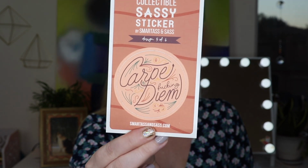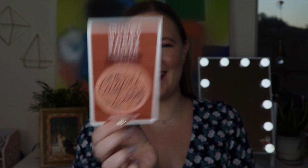So it seems like in every box they have a collectible sticker. So yeah, collectible sassy sticker by Smartass Sass, design 5 out of 6. And it says Carpe fucking diem. Seize the effing day. I think the last month had something with coffee on it, right? Yeah, because I think I put it on my Keurig or it's somewhere down there. So I think it's cute they provide these every month and they're collectible. You can collect them all.